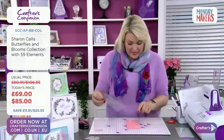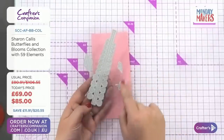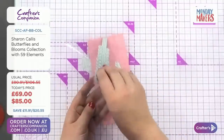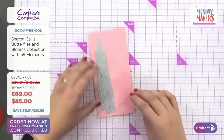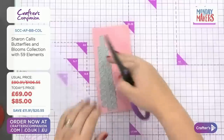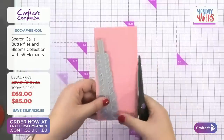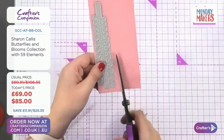So what I've got is, if this is the set of dies, okay? These dies you're going to cut out of a little bit of green card. This is going to be your actual quilling flower, okay? If I'm careful, I think I might get two of these out of one. Yeah, let's try this, right? Here we go. One sheet does plenty, it does indeed.